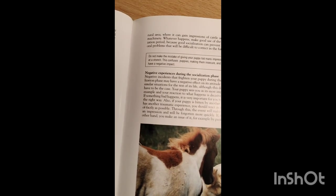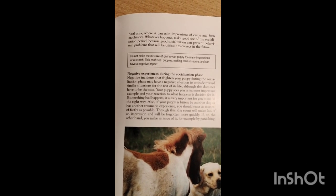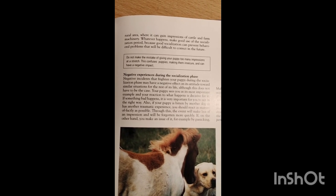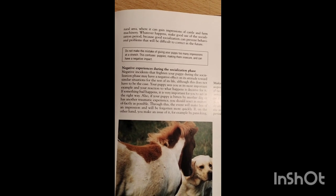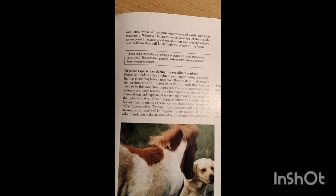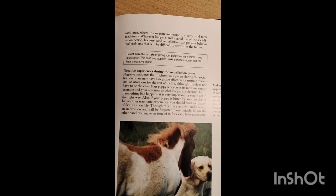Negative experiences during the socialization phase. Negative incidents that frighten your puppy during the socialization phase may have a negative effect on its attitude towards similar situations for the rest of its life. Although this does not have to be the case. Your puppy sees you as its most important example, and your reaction to what happens is decisive for it.